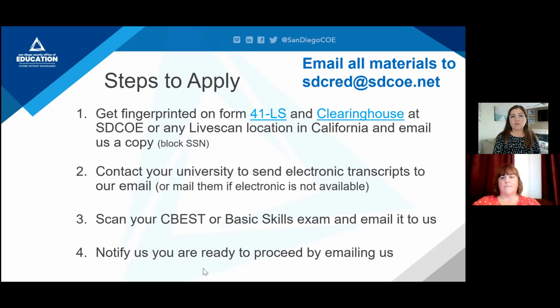And just make sure that you block out your social security number on those forms, since it is secure information that you don't want on the email. And then you want to contact your local college or university for the transcripts to be sent, also known as e-scripts. You want those sent to our email directly from the college to us. If they do not provide electronic transcripts, then you can also have them mail them to us directly. And just let us know, XYZ College is going to be sending you a hard copy of my transcripts. And that way we can match everything up with your materials so that we can proceed to the next step.